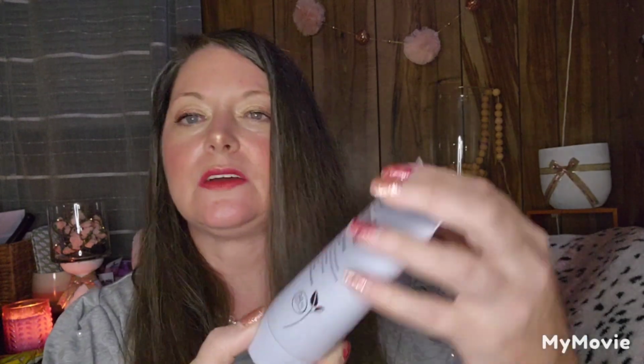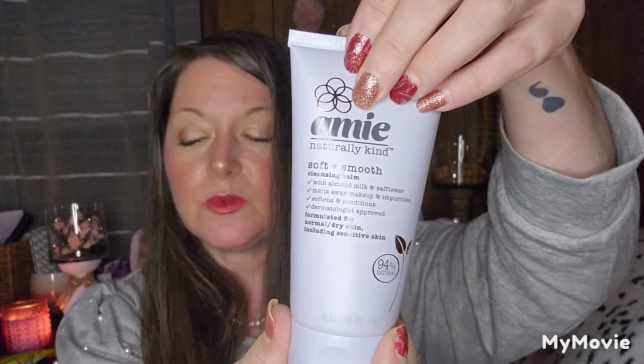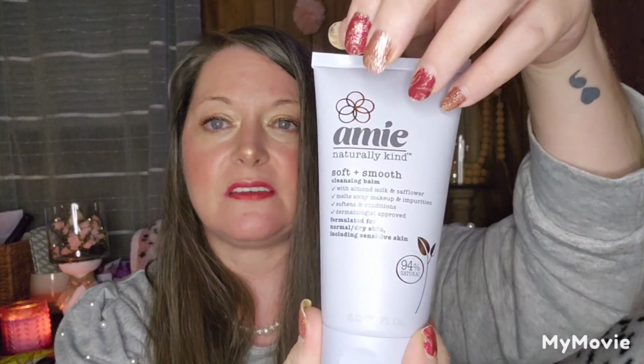And then I found the Ami Naturally Kind Soft Plus Smooth Cleansing Balm with almond milk and safflower. Melts away makeup and impurities, softens and conditions, dermatologist approved, formulated for normal to dry skin, including sensitive skin, and it's 94% natural, and it's 5.0 fluid ounces, and it's in the purple packaging, which matches the wipes that I found.